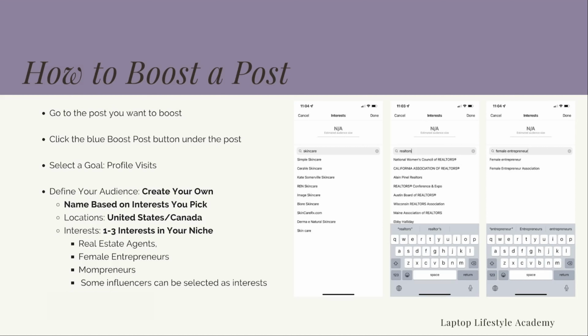Then you might type in skincare, and you can target people who like these different skincare companies, skincare brands, or just skincare in general. And Instagram determines what someone's interests are based on who they follow and the posts they interact with, okay? So some influencers can be selected as interests. So for example, on this third image here where I typed in female entrepreneur, I can pick just people who are interested in female entrepreneurship, or I can pick people who are specifically interested in the Female Entrepreneur Association, which is a personal brand owned by Carrie Green based out of the UK. Amy Porterfield is one you can target.